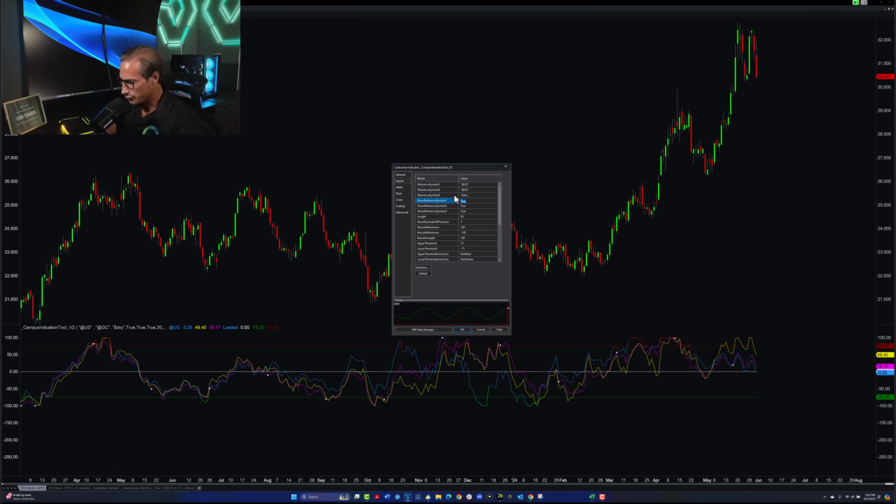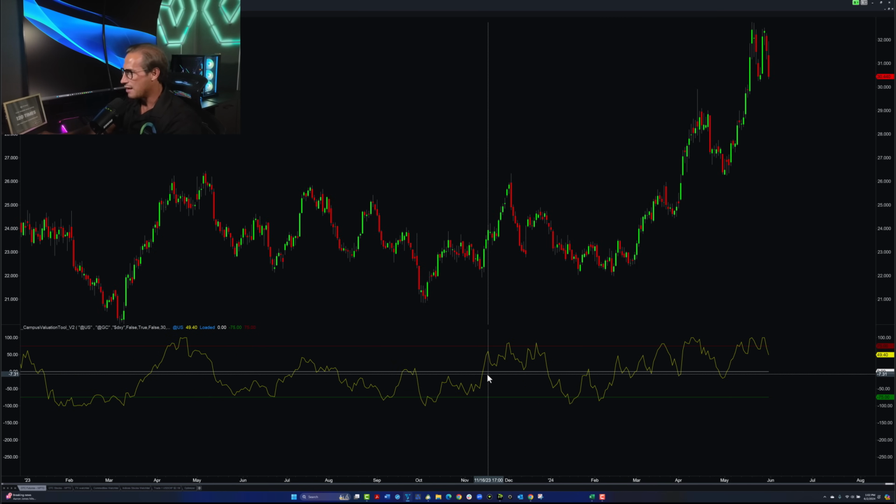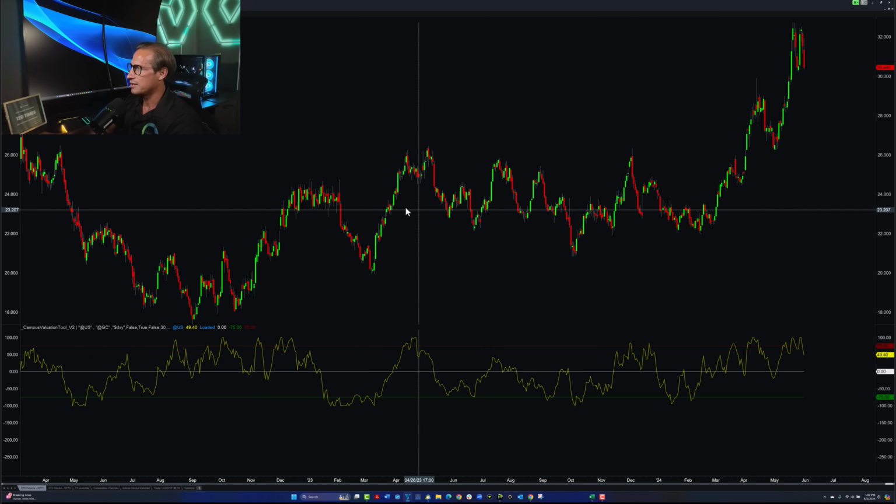So now I quickly remove the treasury bonds, and I don't necessarily care about the dollar. And this is long-term valuation, ladies and gentlemen. Here, if we do some back testing, this is the silver chart up here, and down here, the valuation model versus gold.